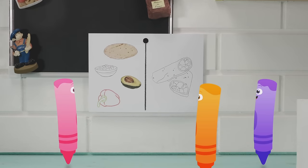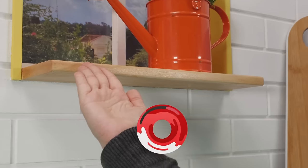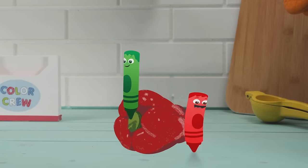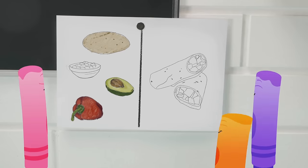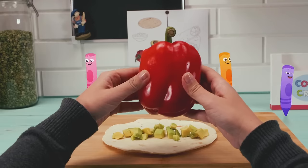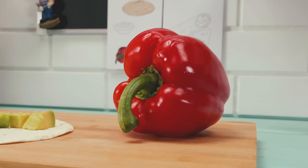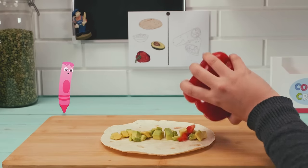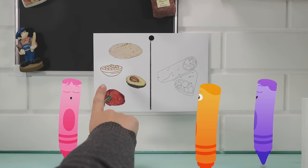Pepper. Come on, Red. Pepper. That looks perfect. Can you help us again, Mr. Eraser? Great. Chopped pepper. Beans.